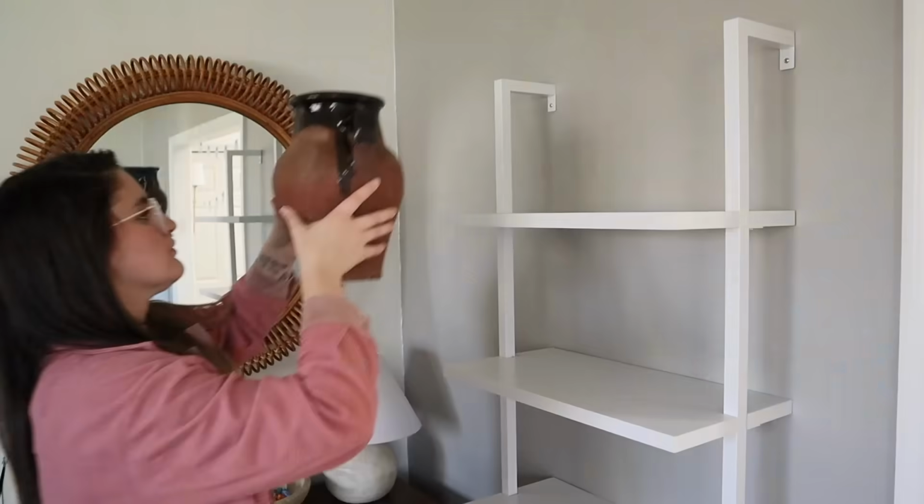And I kind of use that same rule of thumb that I did with the bookcase next to the fireplace, in that I try to stick to a color palette and then balance them out as much as I can in shape, size, and then also the groupings of items that are on them.